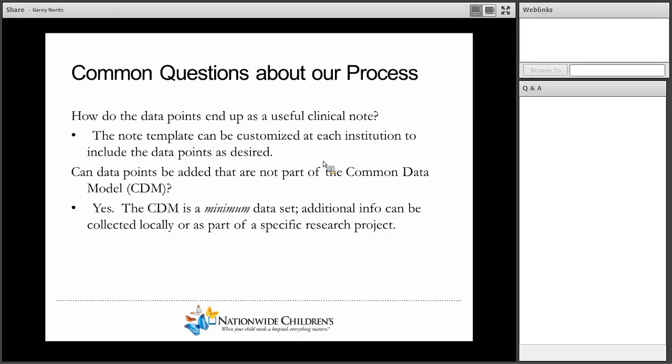How do the data points end up as a useful clinical note? So you saw my note template, which is long and involved and has references, and in many ways might be considered pretty academic. Your note template can be customized at each institution, and probably even at the level of the provider, to really speak in the provider's voice. But the common data elements, those data points, can get pulled in. However you want to state that this patient has GMFCS level 2, your sentence is however you write your sentence, and then the numbers 1 through 5 get pulled in.